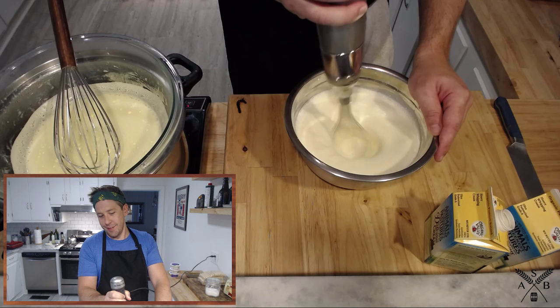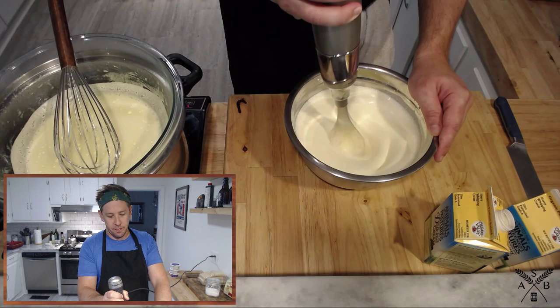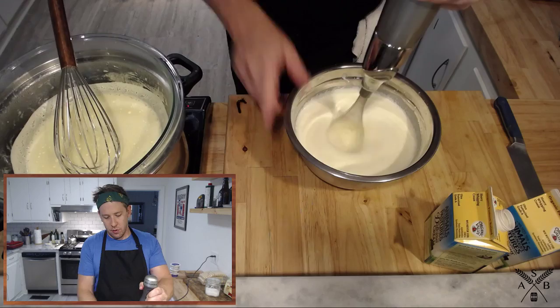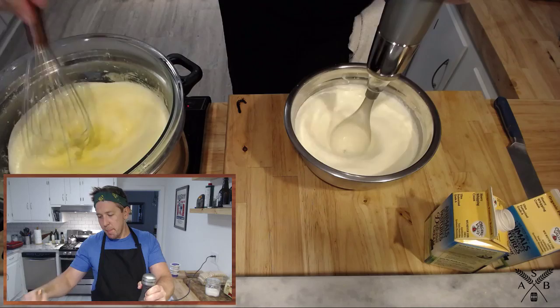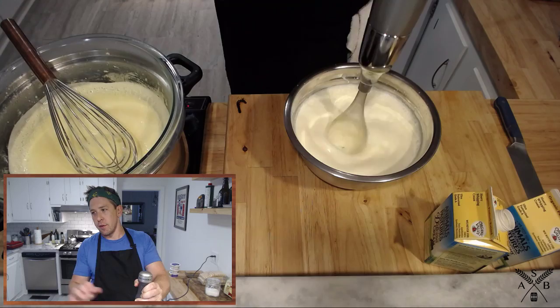But by hand, this is a freaking nightmare, dude. It's way easier doing this. Also, watch this. Double whisk. Guys, I'm a pro. Okay? And basically what this double boiler does is it makes the eggs not turn into scrambled eggs, you know? Yeah. The double whisk.